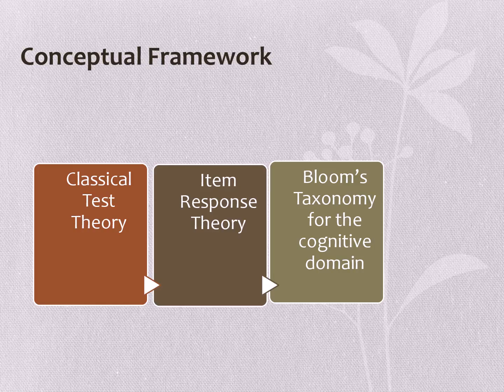The public has placed trust in the professionals that are licensed in their field. The same trust is placed by the examinees on the development of the examination. The conceptual framework that influenced the development of the NCLEX PN examination and predictor examinations are the classical test theory, item response theory, and Bloom's.